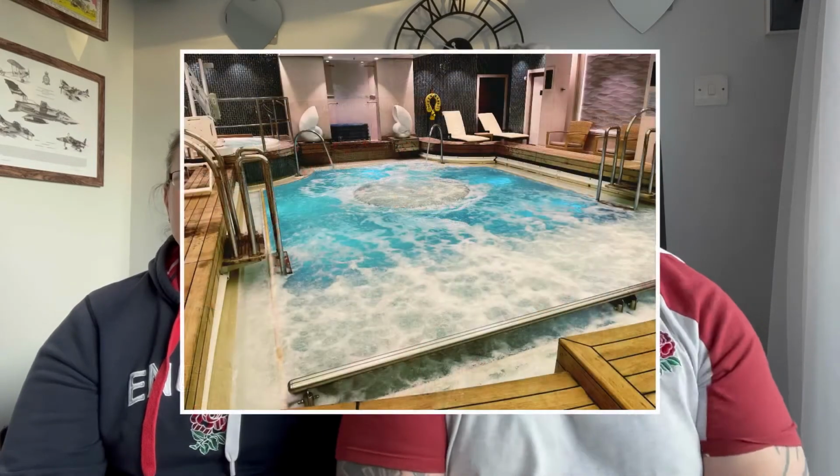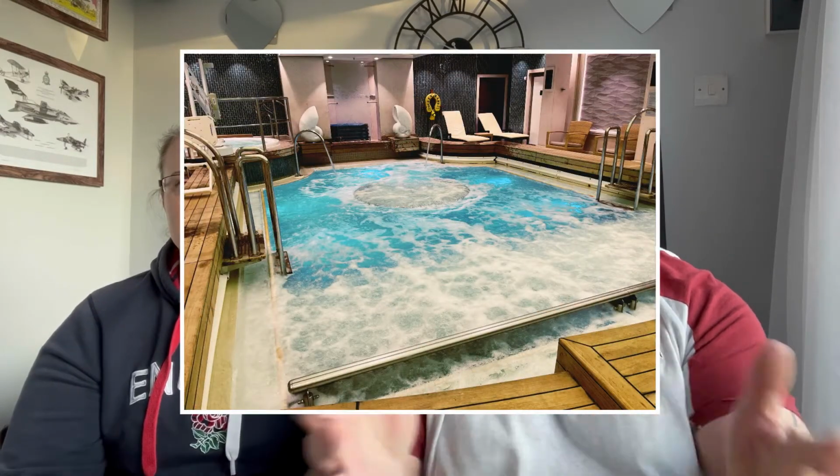But yeah, the spa area was very good, plenty of lounges, 2 dry and 1 wet sauna inside there. The pool itself was large. Inside the pool they've got a little standing hot tub in the middle, and a hot tub off to the side as well. One thing we haven't seen in many other places is a disabled access hoist to get people in and out. So yeah, really impressed with that. Again, a bit tired around the edges.